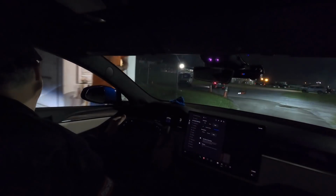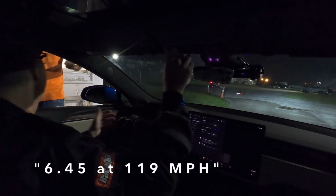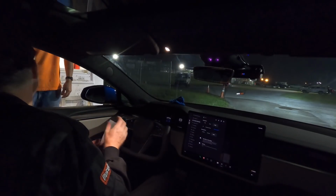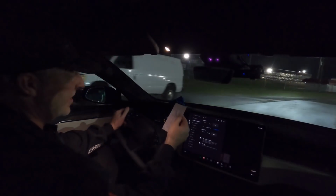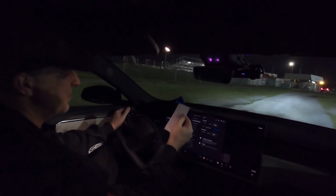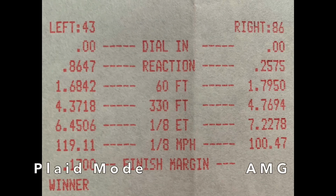And here I thought he was gonna hand this car its first ever loss. I spun badly. 119. I spun really badly, and I gave him the move. I thought I was going to lose that race, but I still came around. All right, I can confidently say that's the worst pass this car has ever made. Ran a 6.45 at 119.1. Oh yeah, he must have been slipping too, because he ran a 7.22 at 100.4.